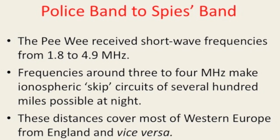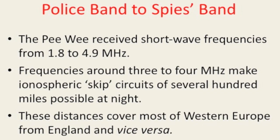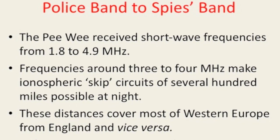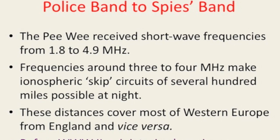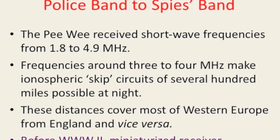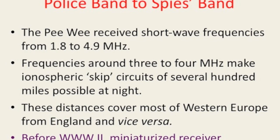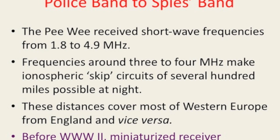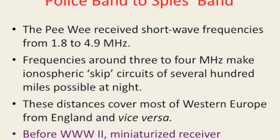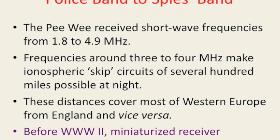Now, the police band on this particular radio is 1.8 to 4.9 megahertz. Think about it as amateur radio, either 160 meters up to 80 or 75 meters. This is actually a pretty good frequency range for relatively short distance ionospheric skip. Those of you who are operators on 80 meters will recognize this. It is a useful band if ionospheric conditions permit skip, and usually at these frequencies there will be skip at night. So if you're in England, this covers most of Western Europe.